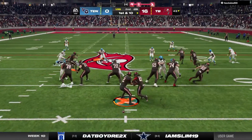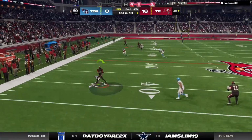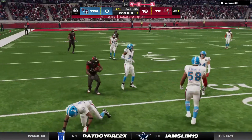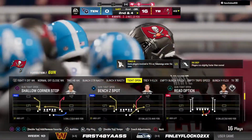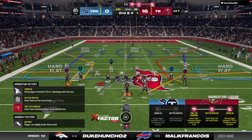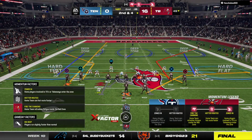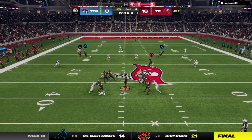Ready. And they fake the handoff. Now Lance. And a dump off to White. So the completion good for 6 yards. And it'll be second down. Just about every quarterback is trained to really look downfield first before you come back and make a nice, safe throw. And in this case, that's exactly what he did. Found his running back, let him create some space, and it turned out to be a nice play for the offense.